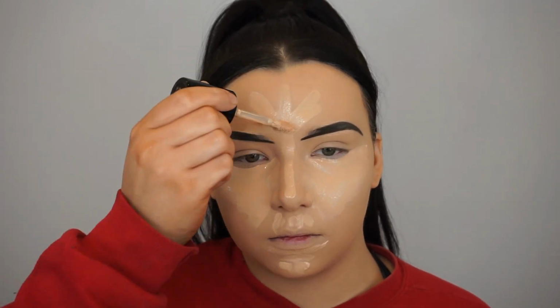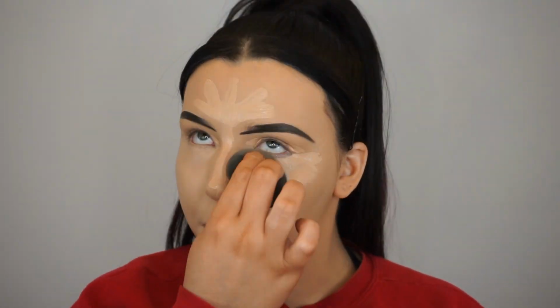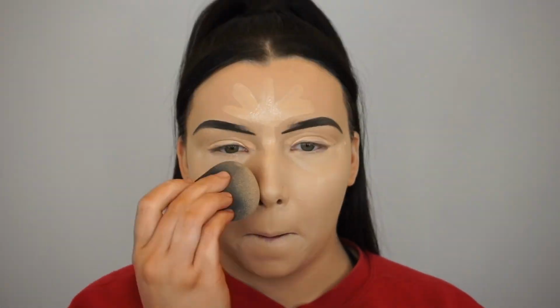Now I'm going in with the Too Faced Born This Way Multi-Use Sculpting Concealer. I'm applying that under my eyes, my chin, the center of my nose, the center of my forehead, and to prime my eyelids, and then I'm just blending it out with my beauty blender like always.